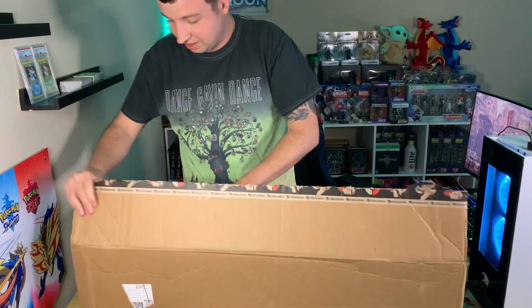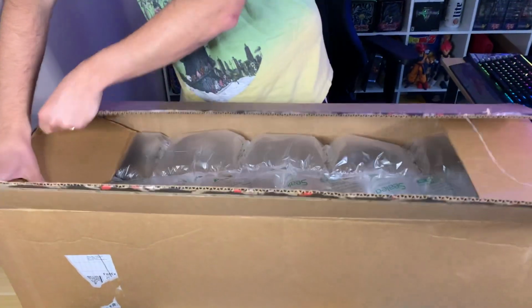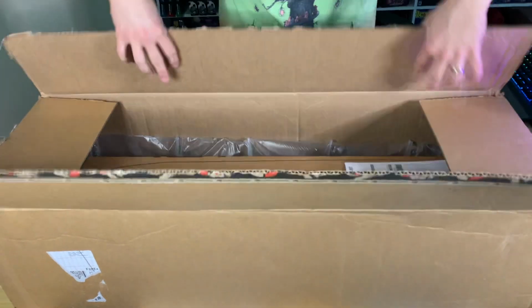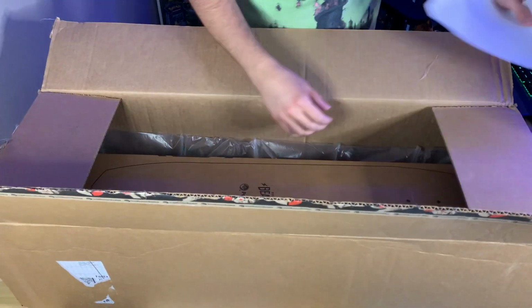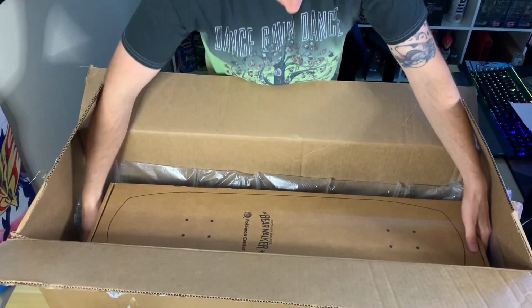All right, so as you can see, they packed it really good, which is cool because skateboards aren't that durable. Some air pack. Alright, now let's see what the box looks like. Alright, there it is.